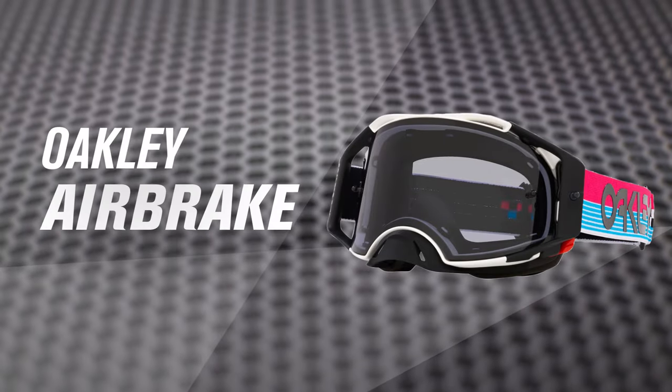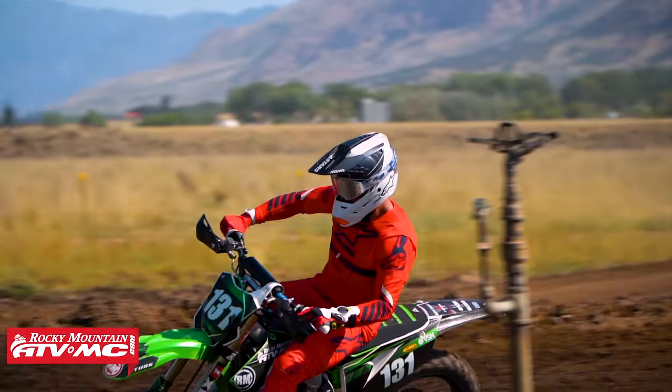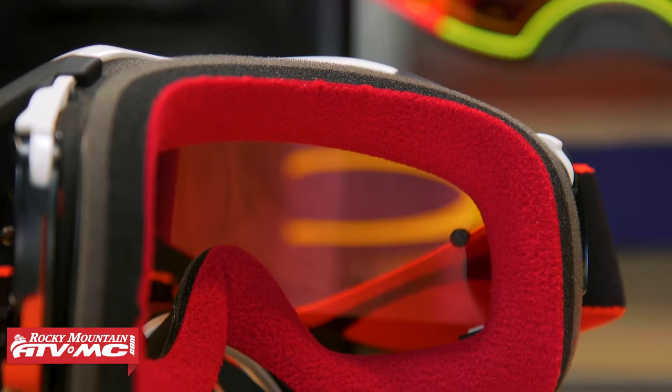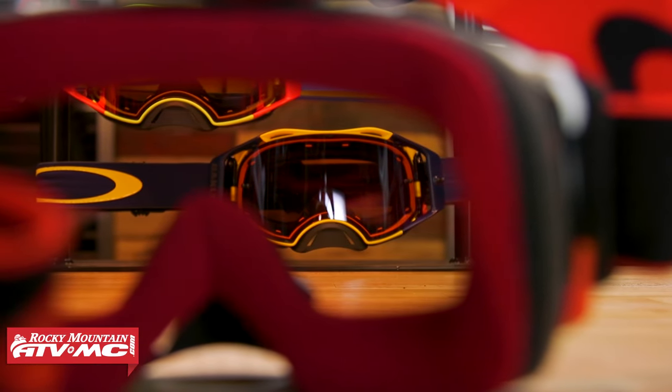Now, this goggle is pretty expensive. Depending on what colorway you're looking at and the lens options, you're coming close to 200 bucks. And it's not got the best anti-fogging situation because the foam is pretty thick. So in colder conditions, when you build up some body heat, it tends to fog up a little faster than most of the other goggles. But here's what I love about the Airbrake.